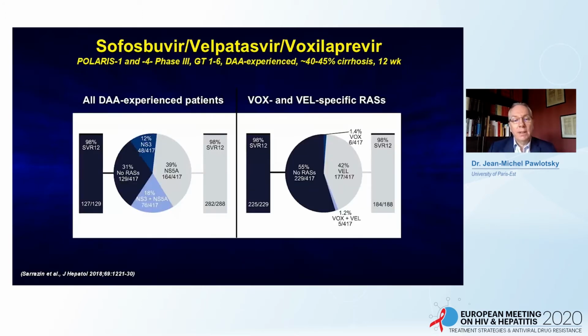If we now look at the influence of pre-existing RASes on treatment responses in these 2 trials, this is a pooled analysis of Polaris 1 and 4 in these treatment experienced patients. You can see on the left all the experienced patients, all patients from 2 trials, and the influence of the presence of RASes on retreatment response. On the left, 98% SVR12 in patients who had no RASes at all. And on the right, the very same SVR rate, 98% in patients who had different types of RASes in the NS3, NS5A, or NS3 plus NS5A region.